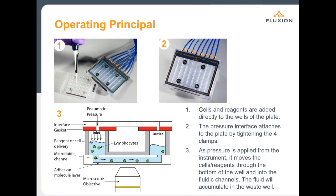The basic operating principle is that liquid is applied onto the microfluidic plate. An interface attaches onto the top, allowing for positive air pressure to push the liquid from one side to the other. Cells and reagents can be introduced, medias and drug treatments, simply by putting them into either the inlet or the outlet and applying air pressure.